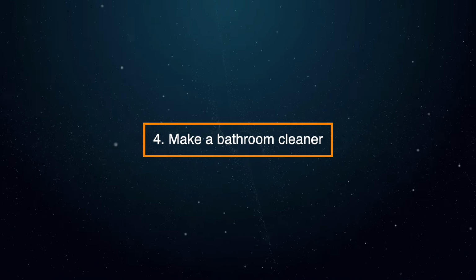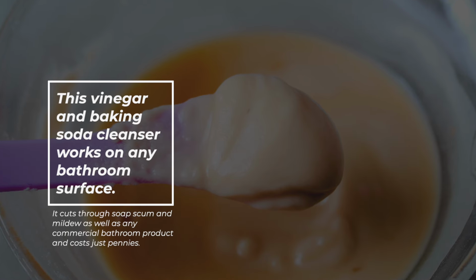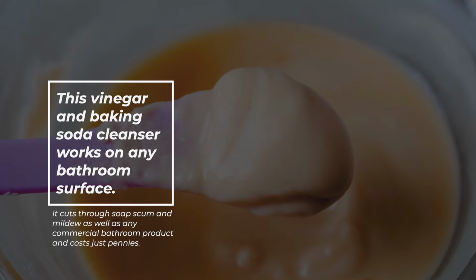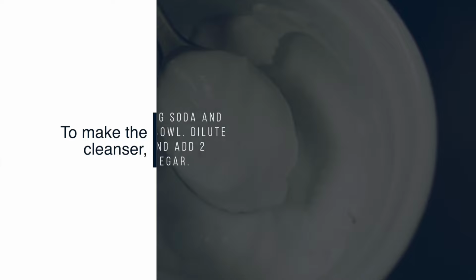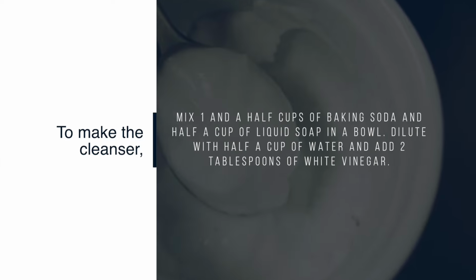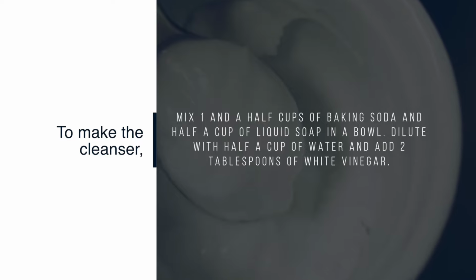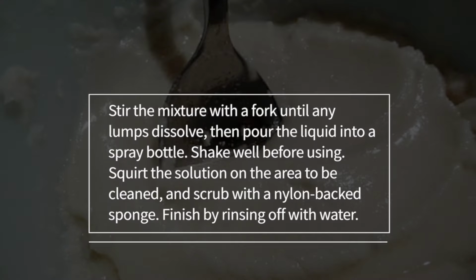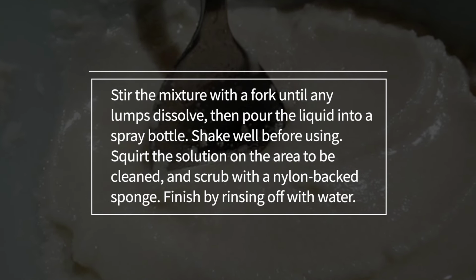4. Make a bathroom cleaner. This vinegar and baking soda cleanser works on any bathroom surface. It cuts through soap scum and mildew as well as any commercial bathroom product and costs just pennies. To make the cleanser, mix 1½ cups of baking soda and ½ cup of liquid soap in a bowl. Dilute with ½ cup of water and add 2 tablespoons of white vinegar. Stir the mixture with a fork until any lumps dissolve, then pour the liquid into a spray bottle.